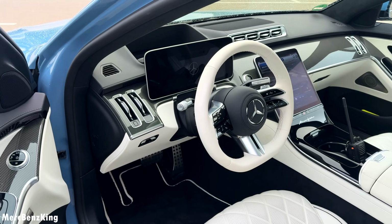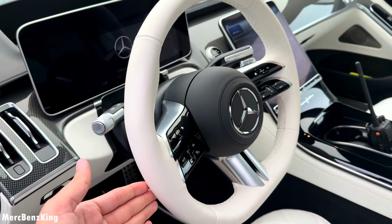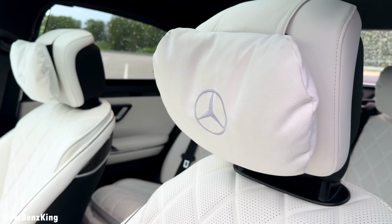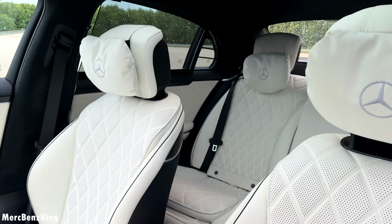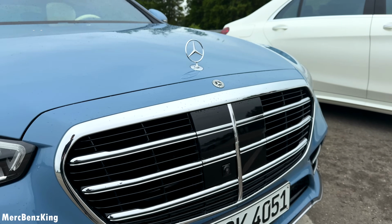Here we have the manufacture. So beige leather and black in the center. This is also the first generation with the cushions in the headrest in the front. The previous one had it also only for the rear. I love that all S-Classes have the Mercedes star in the front.